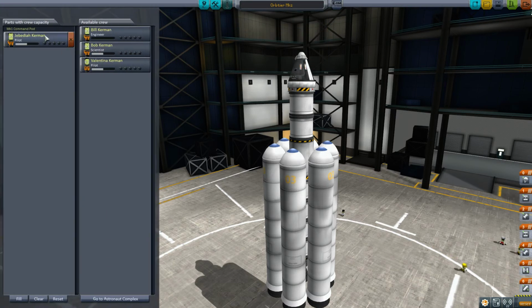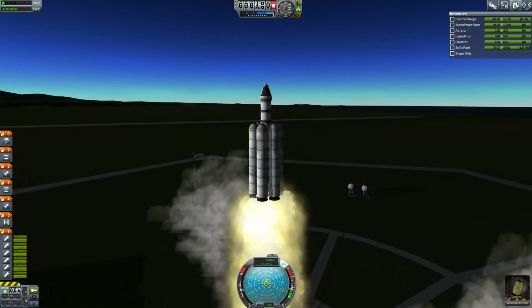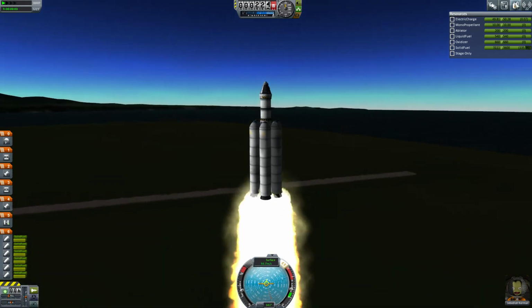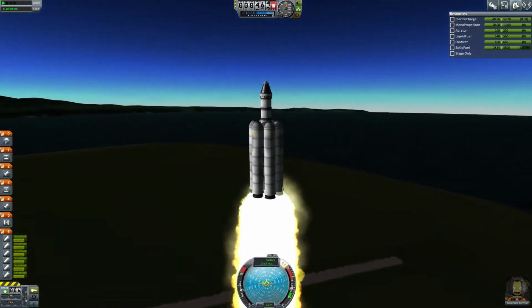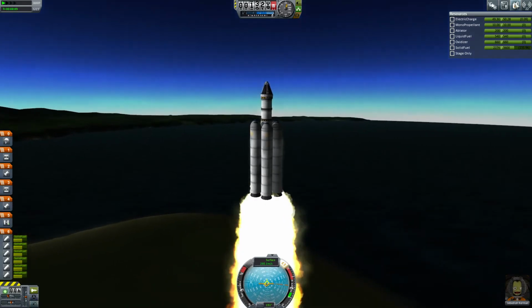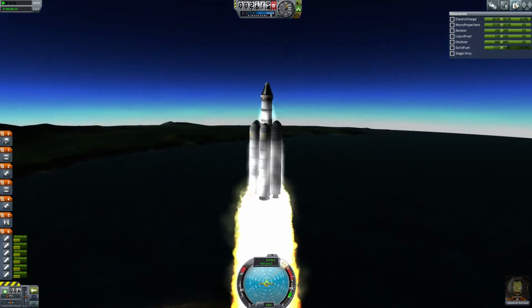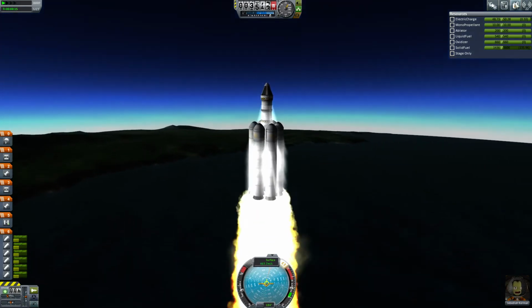Jebediah, you're once again alive. Because, of course, we're allowed to revert flights. Because if we're not allowed to revert flights, then, you know, what the heck, guys? I mean, come on, really. Let's blast off. Of course, once again, we have almost zero aerodynamic control about what's going on. So that's fun. This is going to accelerate us to a ridiculous speed. But honestly, I'm okay with that.